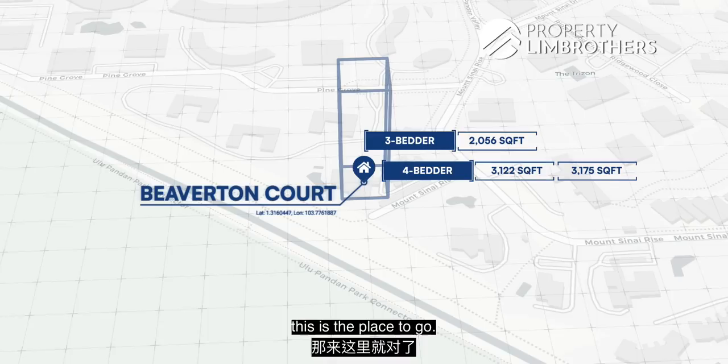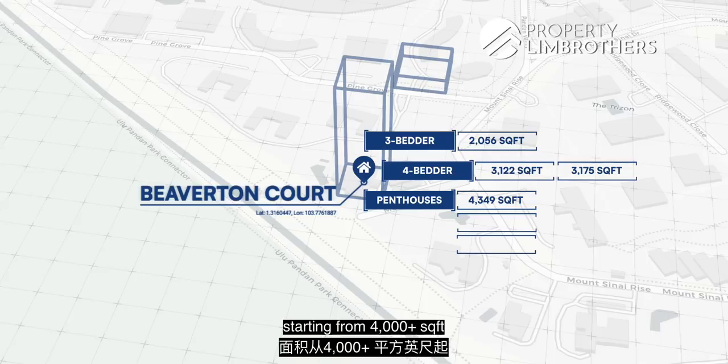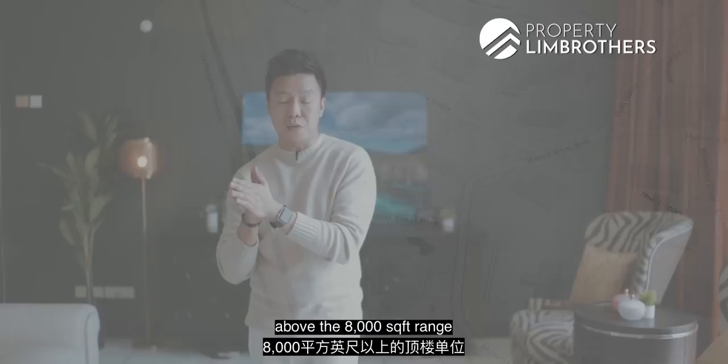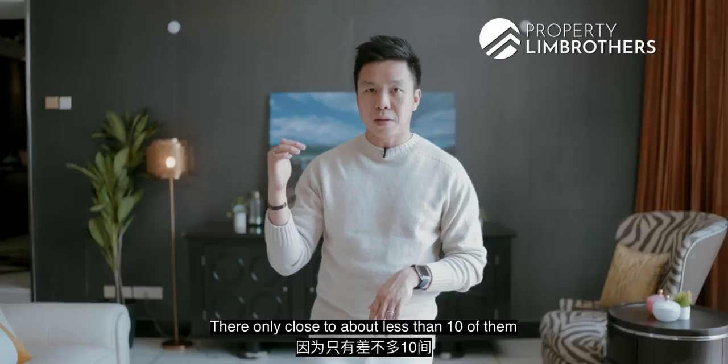Level 19 is home to 3 of its mega penthouses starting from 4,000 plus square feet, another one at 8,009 square feet, and one of the biggest ones at 9,007 square feet. This one that we're standing in right now is the 8,900 square feet triplex. I think it's very distinct if you want to look for penthouses above the 8,000 square feet range right here in Mount Sinai District 10. There are only close to less than 10 of them above the 8,000 square feet demarcation.